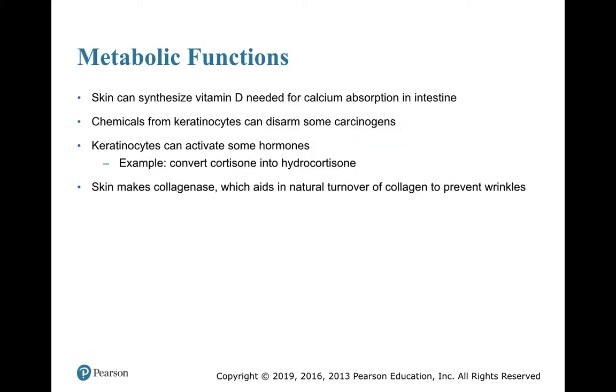Some of the metabolic functions that skin carries out: it can synthesize vitamin D, which is needed for calcium absorption in the intestines. There are chemicals produced by keratinocytes that can affect carcinogens, enzymes that help break down carcinogens. Keratinocytes activate hormones. They can convert cortisone to hydrocortisone. The skin makes an enzyme called collagenase, which is an aid in the turnover of collagen, helps prevent wrinkles.